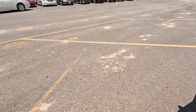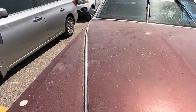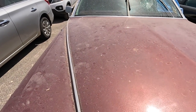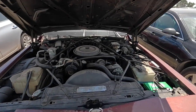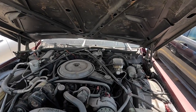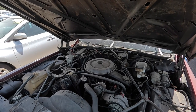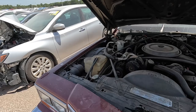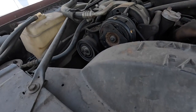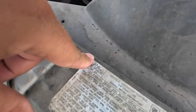You're never gonna believe what's under the hood of this. Or maybe you will. If you said this has got a big block 454, well, you'd be wrong. If you said, well, it's gotta be a small block Chevy 350, well, you'd be wrong. If you said it's got a 305, you'd be right, at least I think. We're gonna look right now. Let's take a look and see what the emissions tag says. It should be a 5 liter. It is, just a little old 5 liter.